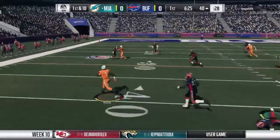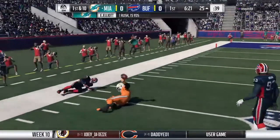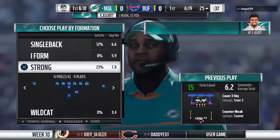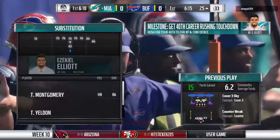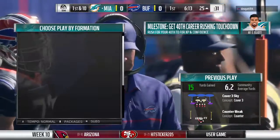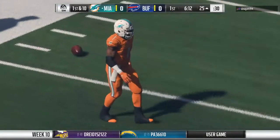Here's the first carry for Ezekiel Elliott. And leaping at the 30. Give him 15 yards on that one, and the Dolphins have a first down. This running game so important for them, and they know that. It helped lead them to a victory last week when he was over 100 yards.